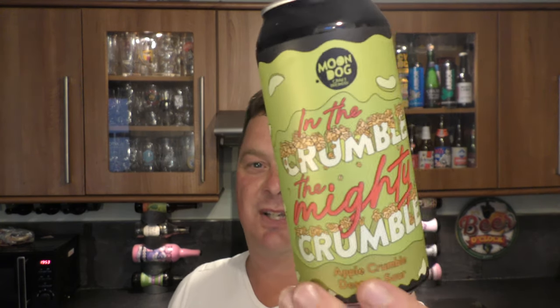Rating, Moondog, In the Crumble, the Mighty Crumble. I like that enough to give it a solid 9 out of 10. 9 out of 10 from Real Ale Craft Beer.